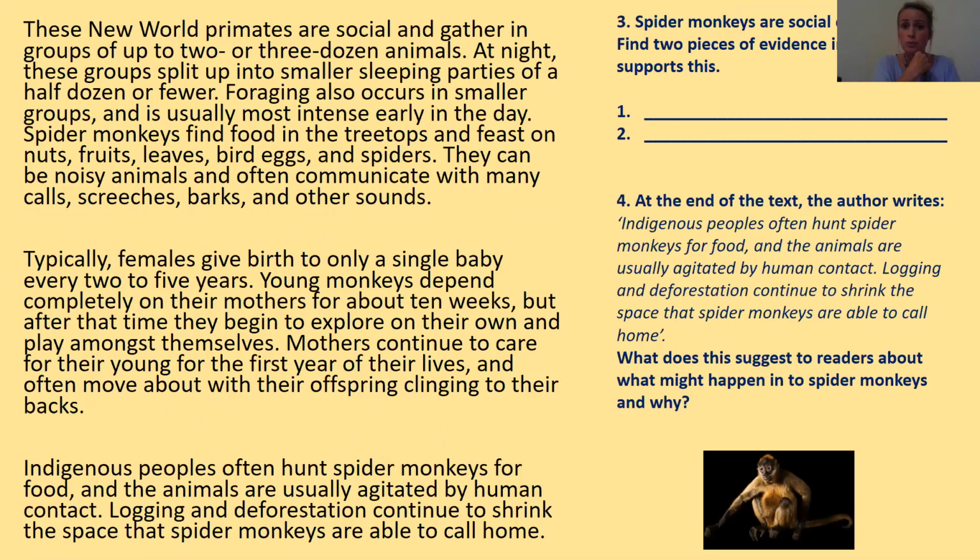And then finally, question 4, at the end of the text, the author writes, Indigenous people often hunt spider monkeys for food, and the animals are usually agitated by human contact. Logging and deforestation continue to shrink the space that spider monkeys are able to call home. What does this suggest to readers about what might happen to spider monkeys and why? So you're thinking about the future, what might happen to them.